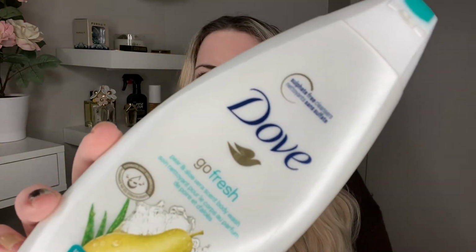This is a Dove body wash. Sometimes I use these just to shave my legs. Sometimes I use them as body wash. They're not my favorite for body wash. Shaving my legs is a better way to use it for me. Don't necessarily seek these out. I tend to get them in boxes. It's fine, but I don't buy them for myself. I just will use them if they're in a box.